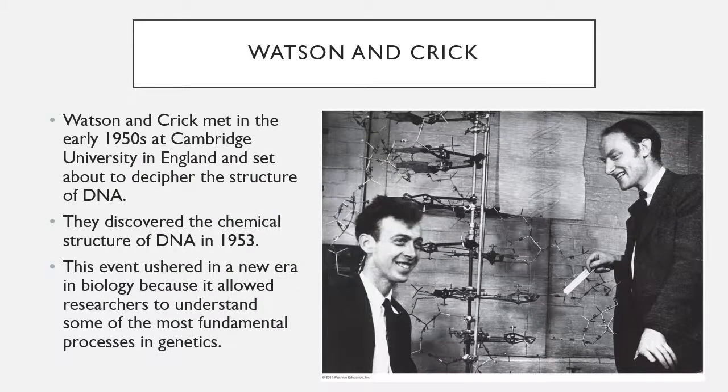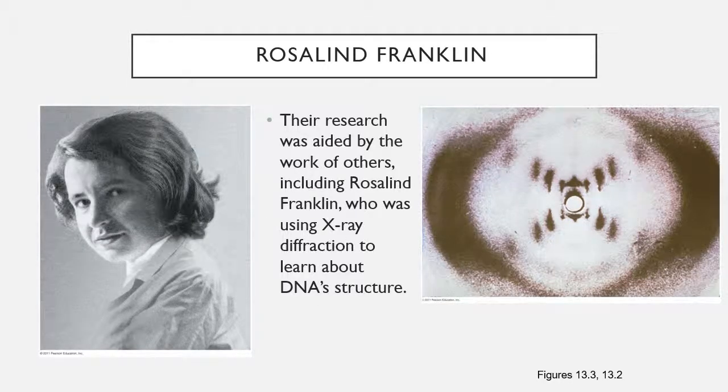And Watson and Crick met in the early 1950s at Cambridge University in England and set about to decipher the structure of DNA. They discovered the chemical structure of DNA in 1953. This is their model of DNA here in that picture. This event ushered in a new era in biology because it allowed researchers to understand some of the most fundamental processes in genetics.